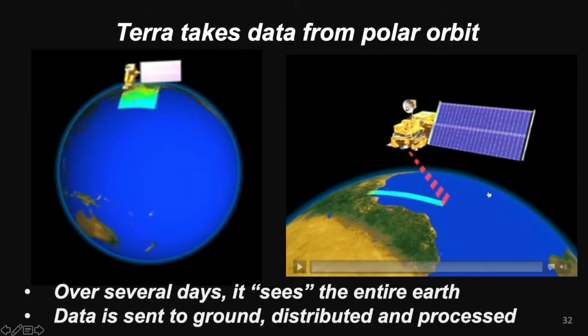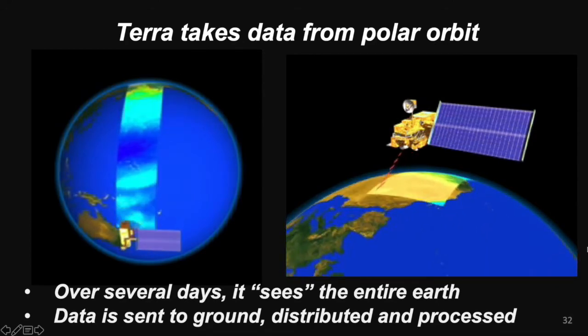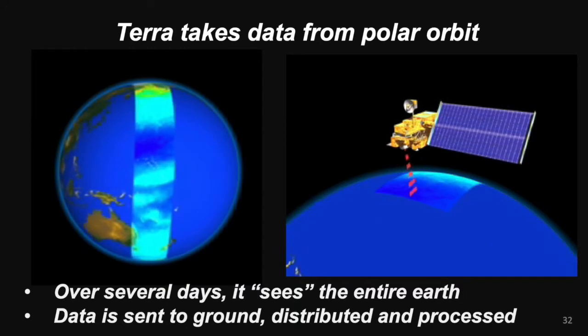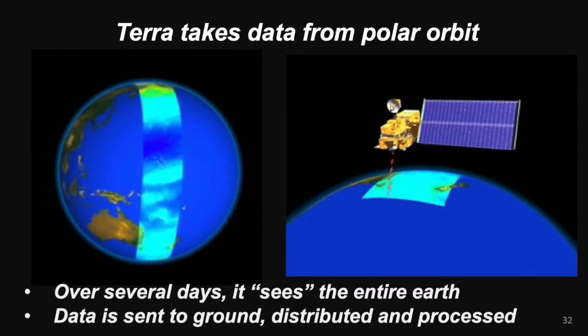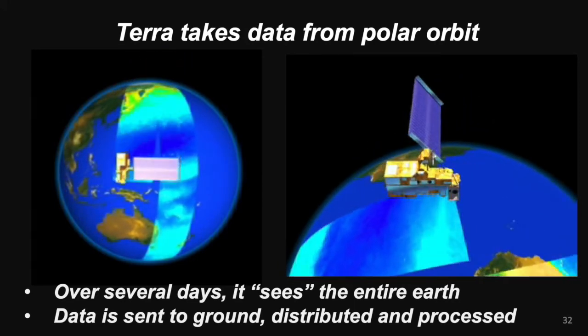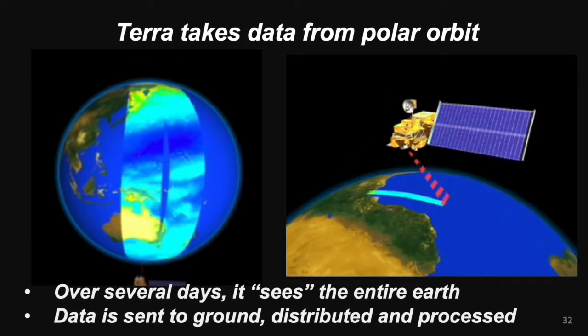Here are some computer pictures that show how Terra takes its data. It is in a polar orbit that goes over the poles, and it takes data in strips, and that data is put together in a computer, processed and distributed in different ways.